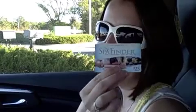This week's mission was to go to a spa with Spa Finder, and it just happens to be my birthday month. Yesterday was my birthday, so thanks to Chevy, I get to celebrate with Spa. But one of the missions is we needed to show you what the Bluetooth does. Last week I showed you OnStar. This week I'm going to show you Bluetooth, and I'm absolutely loving the hands-free.